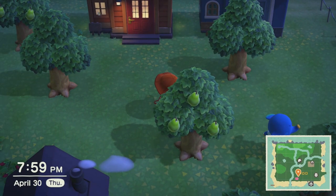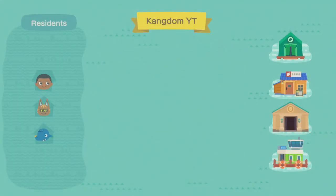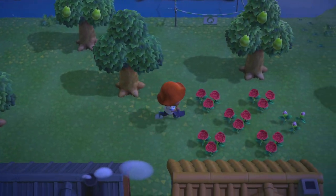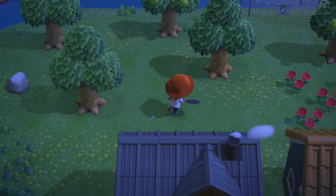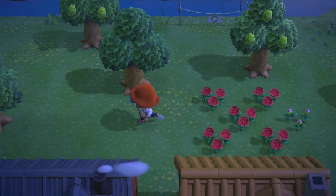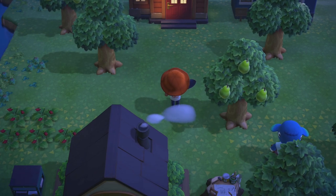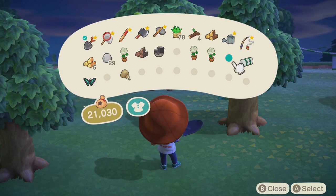Actually, let me check out the map. Bottom right. Let's take a closer look. I wonder if I should put these houses. Yeah, let's put these houses behind. So we'll put them. Oh dang, but my flowers are here. I mean, we're probably not going to have the flowers here. This is a temporary location. But we can put, I don't want to put it too close to my house, obviously. We'll put it here. They have to deal with it.